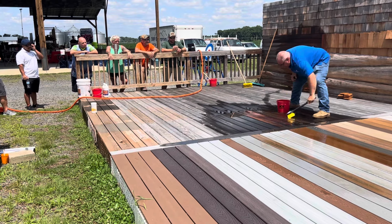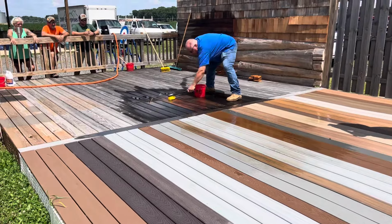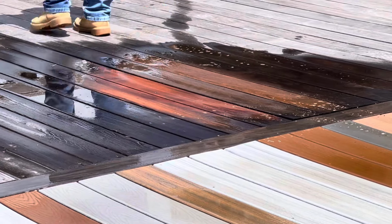Also, anybody ever heard of concrete and acid etching? It opens up the pores of the concrete. Think acid would open up the pores of the wood? Will accept the stain better.